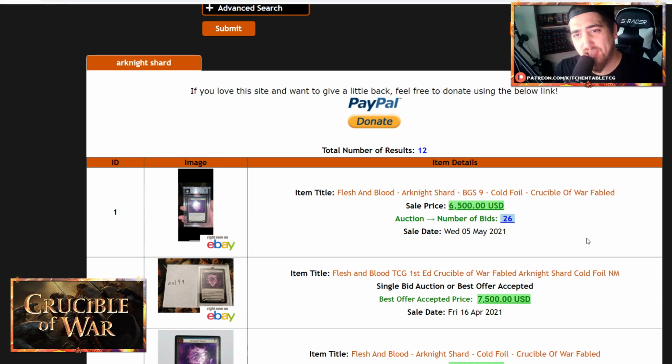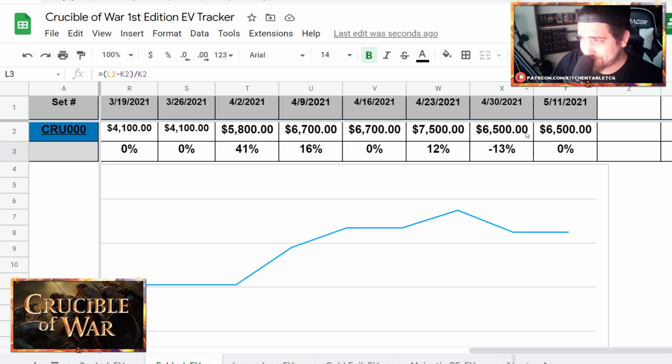I mean, this was an auction that also ended kind of in the hype of Monarch First Edition. So I'm going to keep it at $6,500. You might be able to get a shard in the 5,500 to 6,000 range. If you're really shopping around, you might be able to do that. If I was selling one, though, I would not be lowering it below the $6,500. I don't think many on the market would. So I'm going to leave a market price of $6,500 here for the shard.